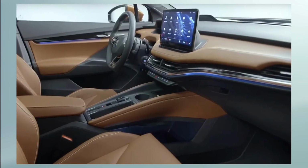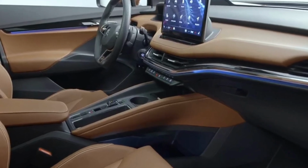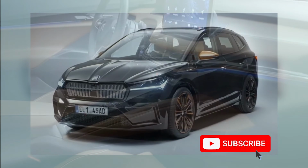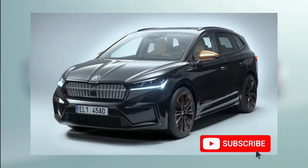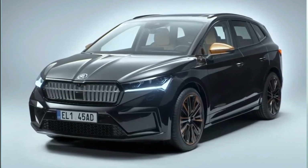Production is scheduled for the end of the year, with the first deliveries starting in the first quarter of 2021. Production will take place at Skoda's main factory in Mlada Boleslav, Czech Republic, and will share the production line with models based on the MQB platform.